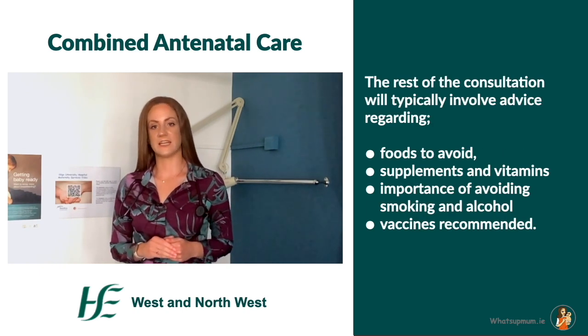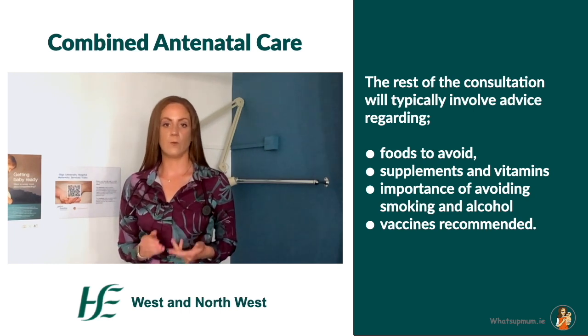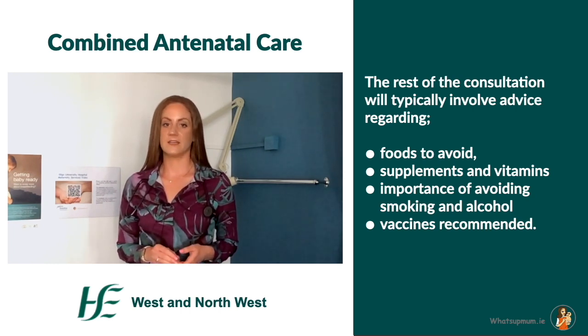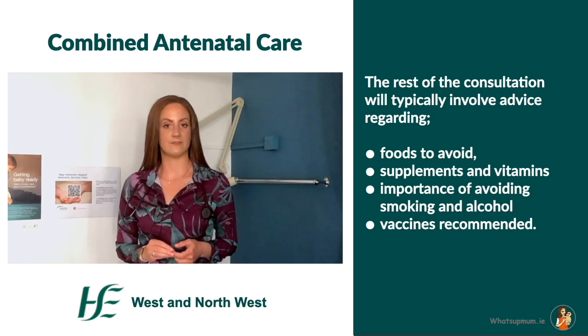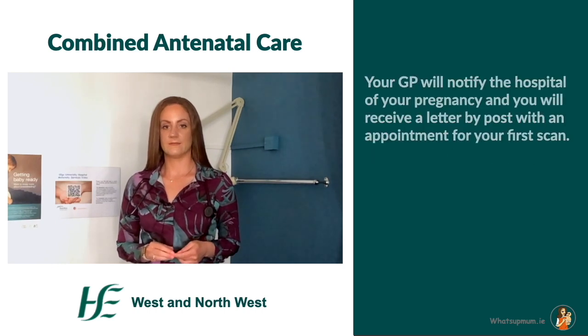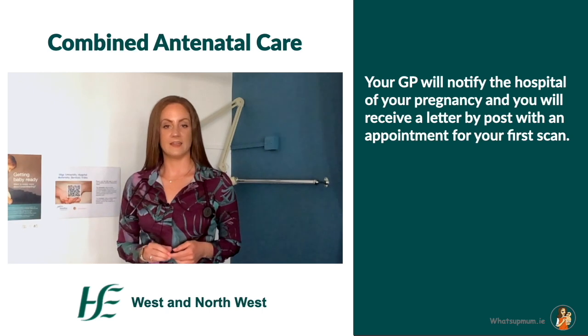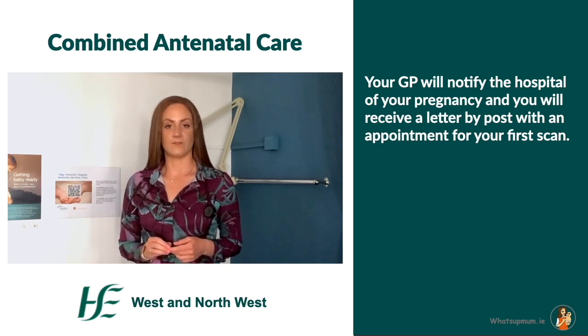The rest of the consultation will typically involve advice regarding certain foods to avoid, what supplements and vitamins are advised, the importance of avoiding smoking and alcohol while pregnant, with the option to refer you to relevant services for help with this if necessary, and what vaccines are recommended at what stages. Your GP will notify the hospital of your pregnancy, and you will receive a letter by post with an appointment for your first scan.